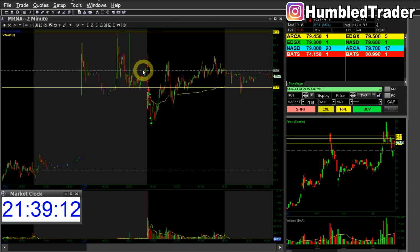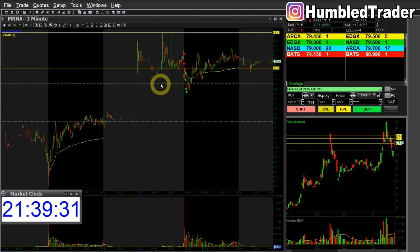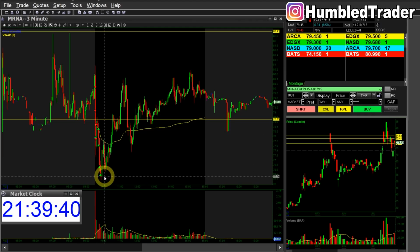So I shorted around the 80s, added some after we got immediate follow through to the downside. So I had a really nice full size here, from initial, re-entry, and added some more. Covered some into a flush, but I'm adding back all my covers because I know the stock, if it does start to sell off, we get some pretty decent follow through to the downside. So, cover some here, cover some more, and also out around this low $76 area.